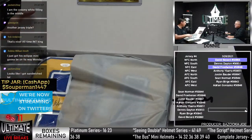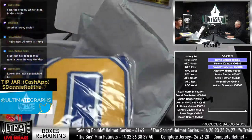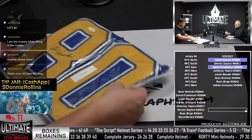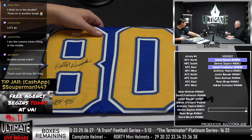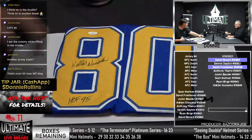And our third and final hit is a Kellen Winslow going to the Chargers. AFC West, rocking that number 80, Hall of Fame 95. One of the best tight ends to ever do it, Kellen Winslow. Good hit.